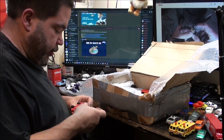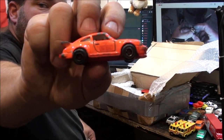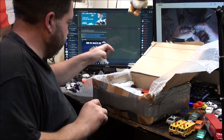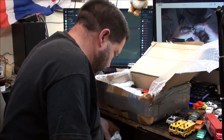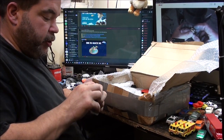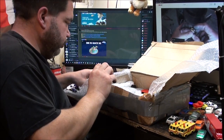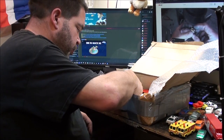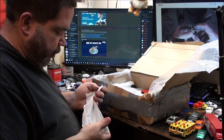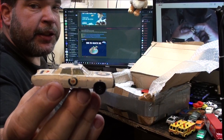What have we got here? That's a Majorette Porsche, isn't it? Yeah. Bright orange Majorette Porsche. The wide wheelbase. Another Hot Wheels Mustang. Sheriff written on it. Loose bit of bubble wrap there. And it's got something on the... Oh yeah. See, some of these I just bought to add to the collection even though I've already got them, because they were ridiculously cheap.